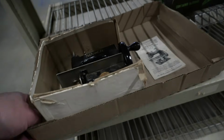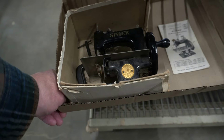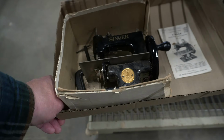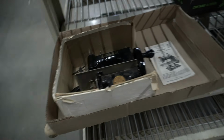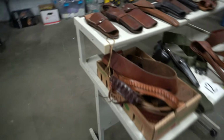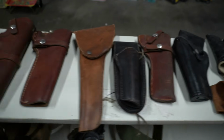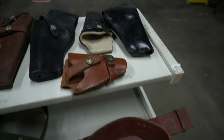Cute little Singer. What do they call that? Like a 2020 or something like that, maybe? There's one of those funny little ashtrays. Then we've got some leather holsters, rigs.